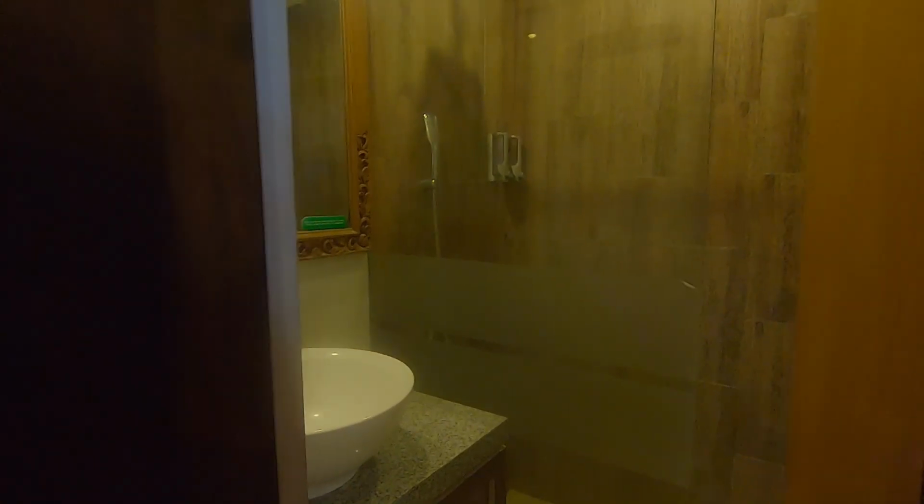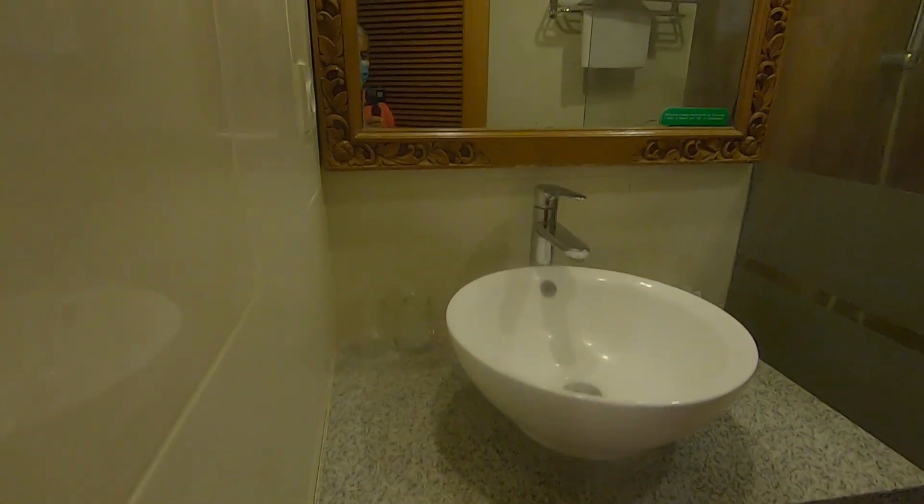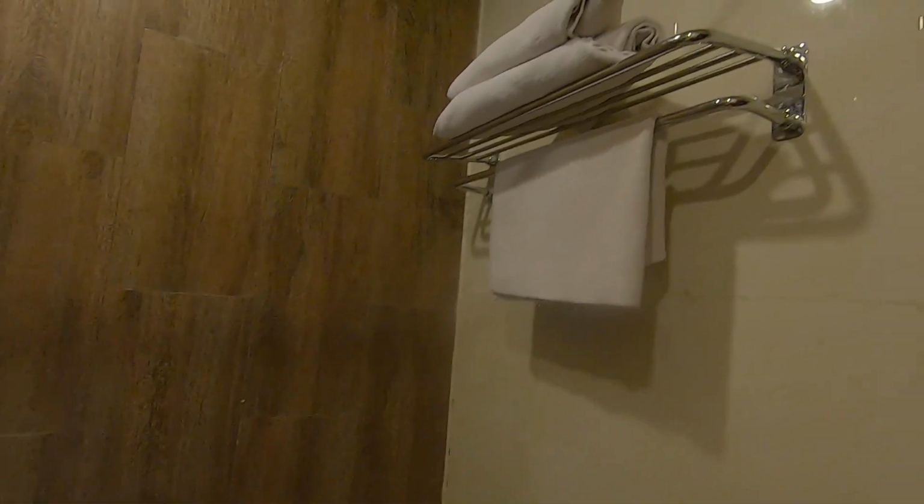And this is the bathroom. Let me open the door. The door is open, and welcome to the bathroom. There is a single sink here. You can find 2 glasses, mirror, and over here is a rain shower, and a towel rack in there. So this is the bathroom. It's not so large.